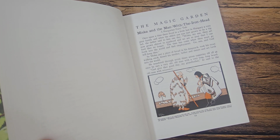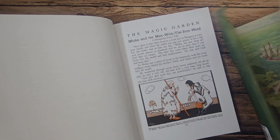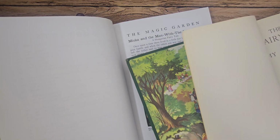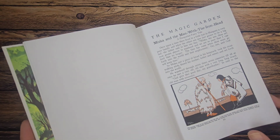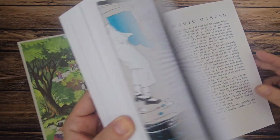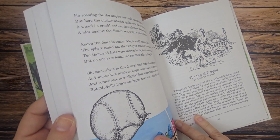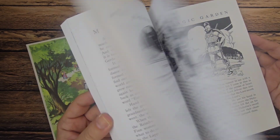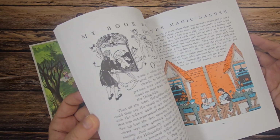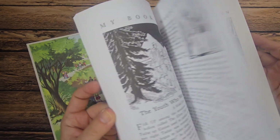But this is a little bit different in vibes since it's a little bit newer. I do prefer the more vintagey, yellowed-page versions, the older versions. But yeah, just some interesting stories maybe I've never read before, heard of before.